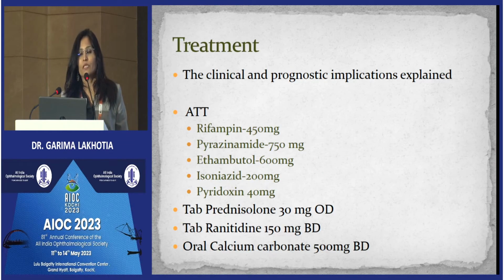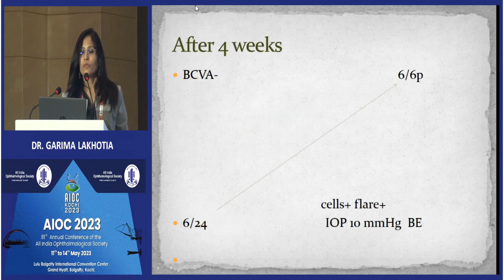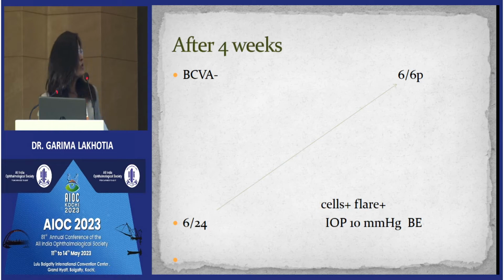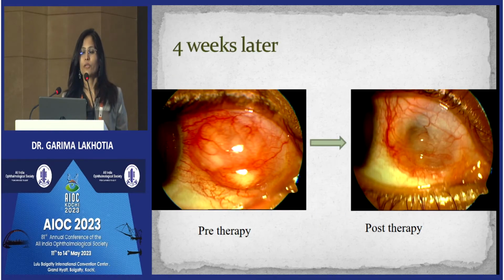We prescribed her ATT, a 4-drug regimen according to her weight, and added prednisolone 30 milligrams and ranitidine along with calcium. Topical steroids were given along with homatropine. So this was the result after 4 weeks. The vision improved to 6/6 from 6/24. The cells and flare decreased. The size of the lesion also decreased.